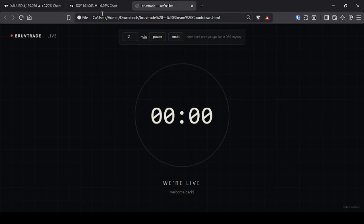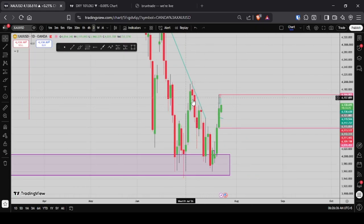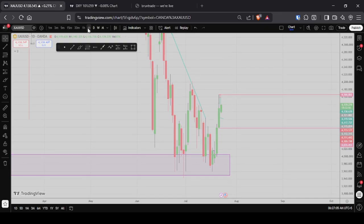Let's start the stream. As you can see, the previous day high has taken out this swing liquidity and it failed to take out this liquidity. This liquidity was taken out. This swing liquidity was taken out. This swing was taken out. However, this candle's high was not taken out. Let's go to the 4-hour time frame.